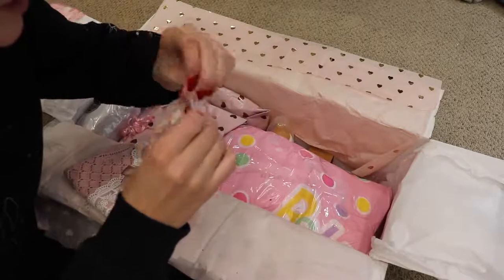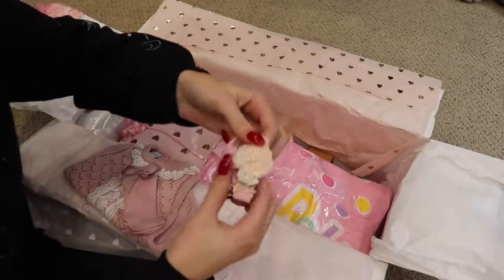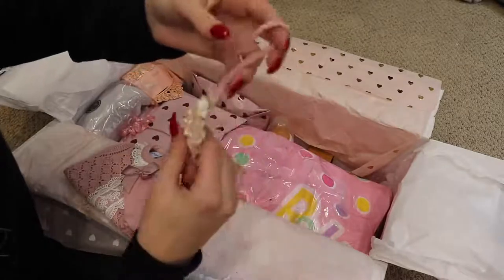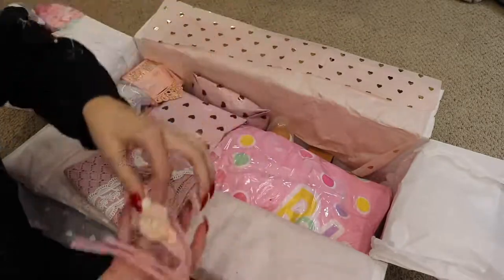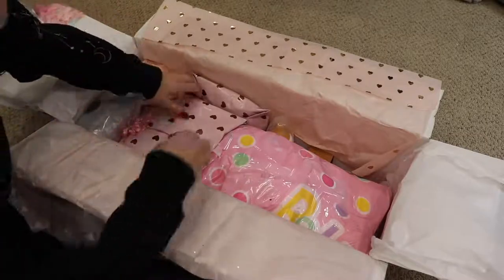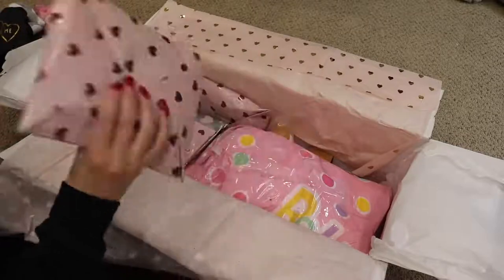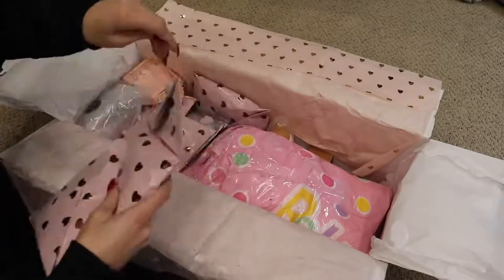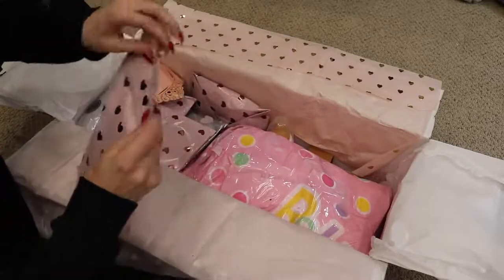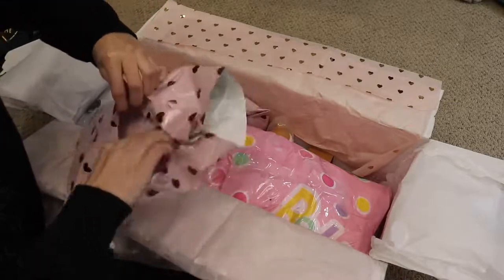Okay. And then in here, I think these are little hair bows. Yeah. Ooh, it's like a little headband. That is so cute. Oh, that's so, so cute. Okay. There's so many little gifts. You did not need to send her with this many. Okay. I'm so excited.